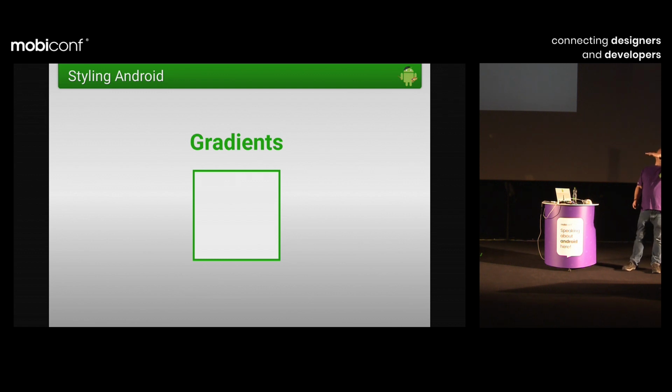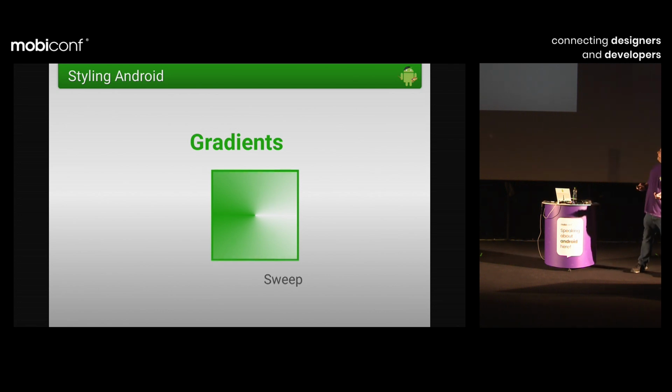But having that stark start and end edge isn't always what we'd like to do. It might be nicer to do something maybe more like this, where we actually start at the light color, we hit the dark color halfway through, and then we come back to the light color again. And that's easy to do as well. And this applies to all of the gradient types we've covered. You can add a number of stops within the gradient, so you can go through a range of colors on the way. So you could do a full 360 color wheel using this technique if you wanted.